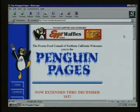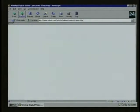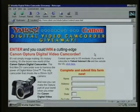What is Penguin Pages? Penguin Pages is from North Carolina, the North Carolina Frozen Food Council. They're giving you a $10 rebate on your next purchase of frozen food. So again, I can print out a coupon and go to the supermarket and buy frozen foods and get a discount. Yep. Good to know. All right. And now we've got contests.